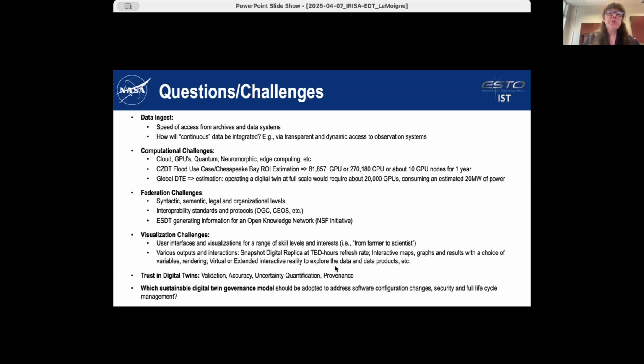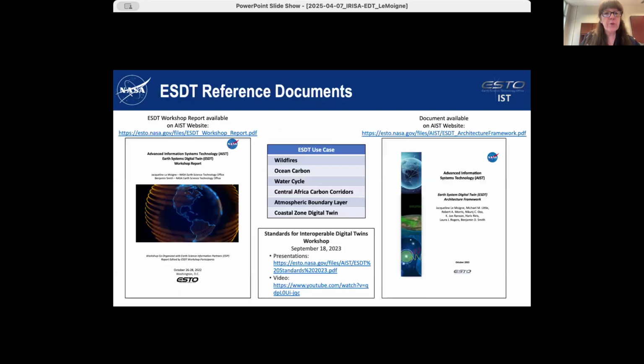The visualization challenges: different users will need different types of visualization. It's a lot of information, so how do we visualize it in an optimal fashion? The trust in digital twins, as I already talked about, with validation, uncertainty quantification, and provenance, needs to be looked at. And finally, which sustainable digital twin governance model needs to be adopted. There we can look at different levels, from a technical point of view to a policy to an economic point of view. So these are different challenges that will need to be looked at in the future.